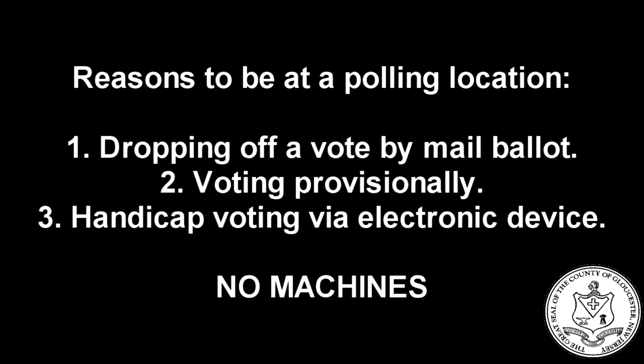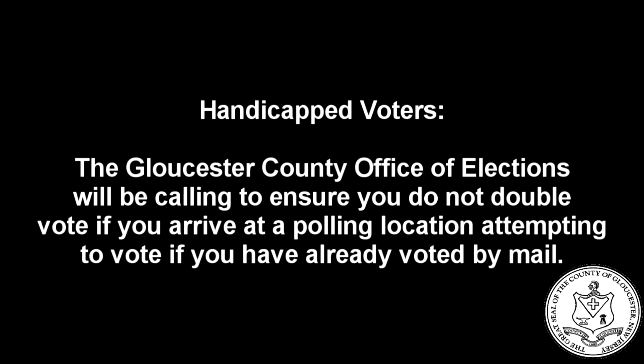Arrival at a polling location will be for one of three reasons. The first being to drop off your vote by mail ballot. The second will be if, in fact, you want to vote at a polling location, you're able to do so, but by provisional ballot only. And that provisional ballot is exactly what your vote by mail ballot looks like. The third reason that you would be at an actual physical polling location is if you do have a handicap. And in that regard, you will vote on a device that is for handicap accessible individuals. You will not be able to vote on an actual voting machine.